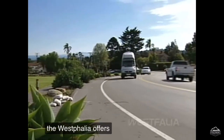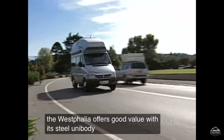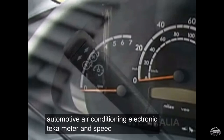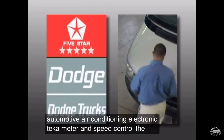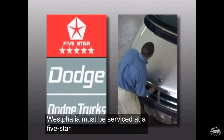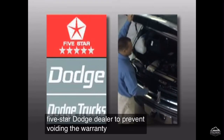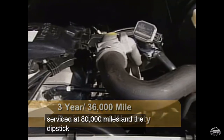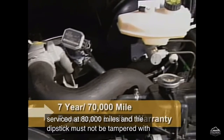The Westfalia offers good value with its steel unibody construction, automotive air conditioning, electronic tachometer, and speed control. The Westfalia must be serviced at a 5-star Dodge dealer to prevent voiding the warranty. The transmission is serviced at 80,000 miles and the dipstick must not be tampered with.